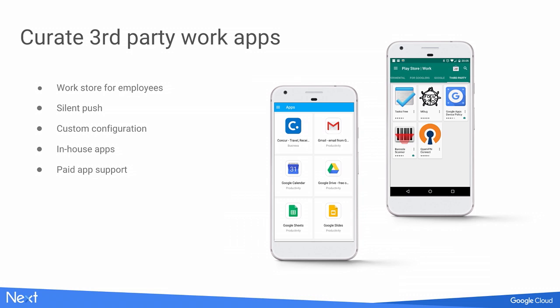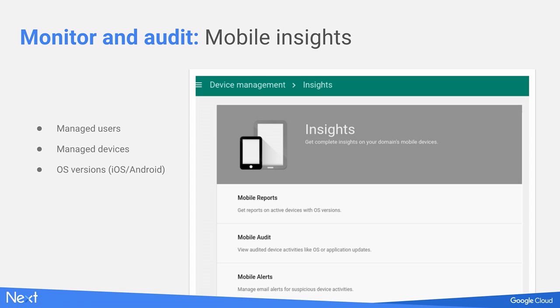You also may have some homegrown custom applications, or you may want to deploy some pre-approved third-party applications. We allow you to do that using our work store. You're also able to monitor and audit these devices. You can report on the type of users, the type of devices, iOS and Android versions, and such.